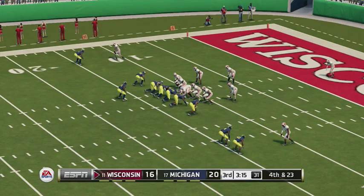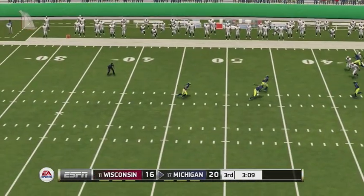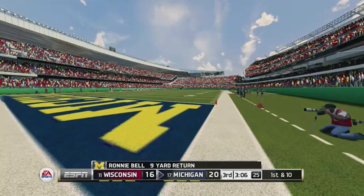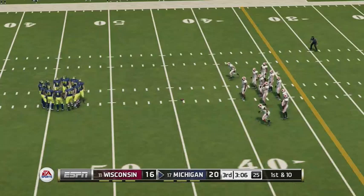Bell will be the return man. Bell takes it at the 47, and he's taken down at the 44. Boy, this has been a fun game to watch, going back and forth and back and forth. It's almost like watching a tennis match here. Whoever has the ball last, my guess, will be the team that wins it.